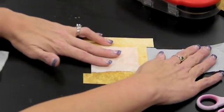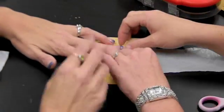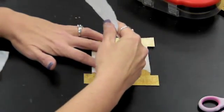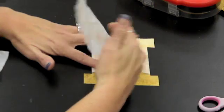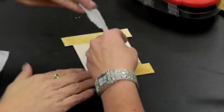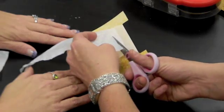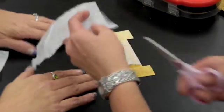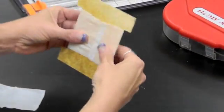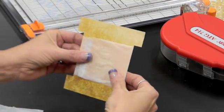All right, and then make sure that that's not super tight, but so that you don't have a bunch of buckles. And then just bring this piece over. You want those to match up. And then you can just trim it right there where the adhesive is. Okay, so now this piece is going to be the piece that's going to allow those to turn.